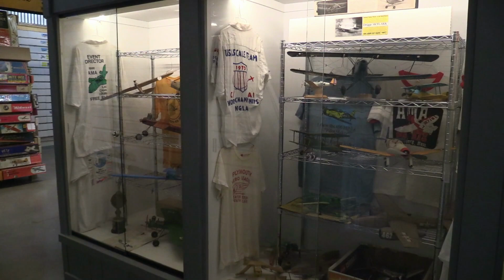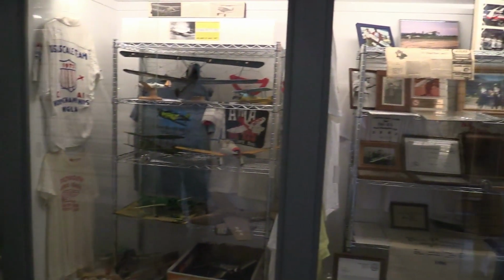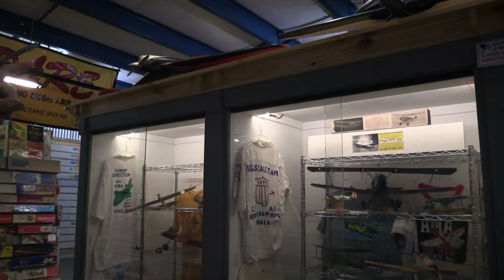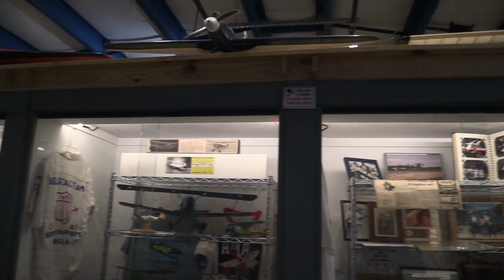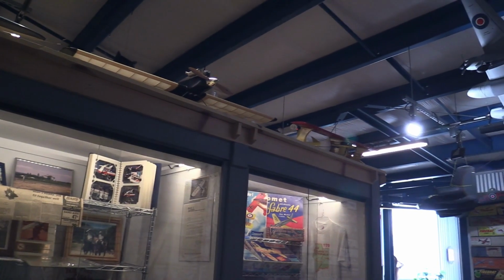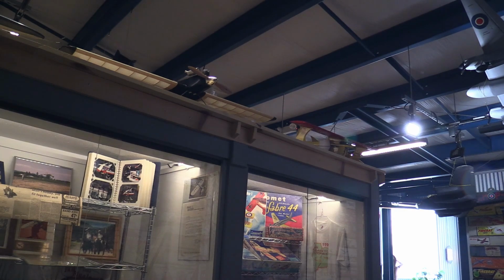He collected everything. He had an entire house that was nothing but his hoard of model airplane equipment. Even if you look up, these are some of the planes that he donated, many of which had never even been flown. He just built them, hung them on the wall. And he had, as far as we could tell, about 200 airplanes. Some were in very bad condition that we couldn't even display.